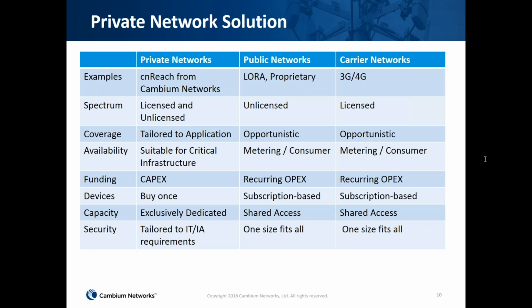The coverage area, the public networks are going to generally be opportunistic, and they're going to deploy coverage where there's large population densities and large densities of industrial organizations that are closer to the population centers, where a private network in those very remote areas that we're going after needs to be a bespoke deployment scenario, where I'm going to figure out what are those remote areas I have to connect, and I'm going to tailor a solution to those areas.